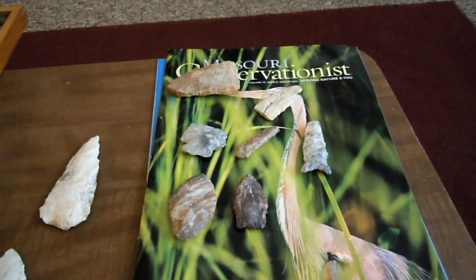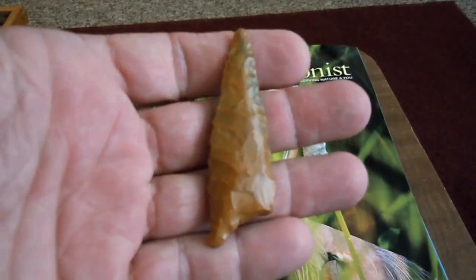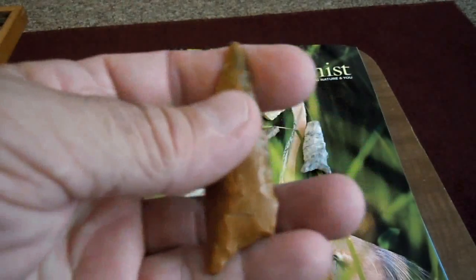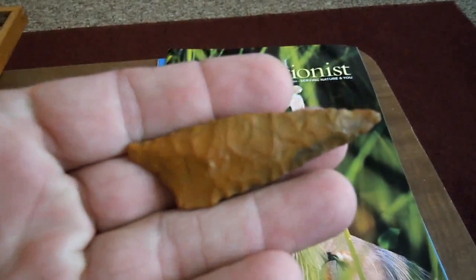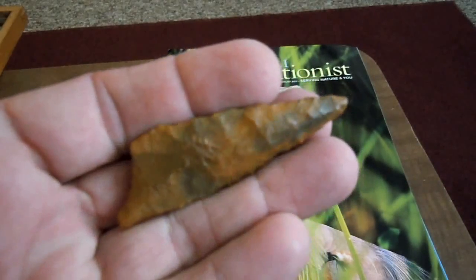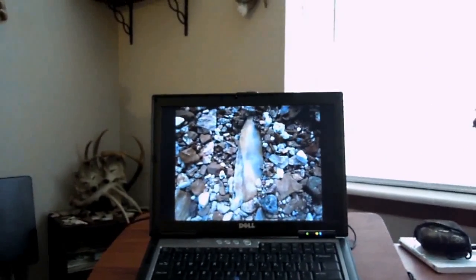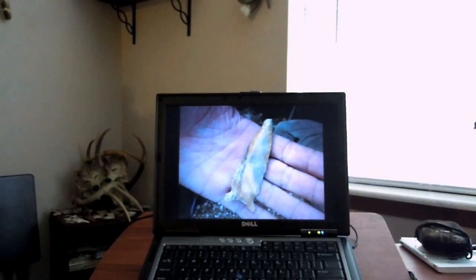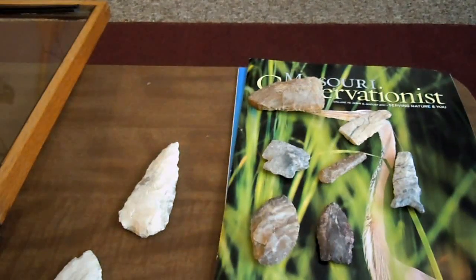I mean, definitely early archaic for sure. Okay, what else is next? Oh, this here was a crying shame. Look at that ear missing. That's a sweet little Dalton. Any Dalton's a good Dalton, but with that brown creek patina to it, I mean, it was a nice point. There's that Graham Cave right there when I found it. Pretty sweet point. Yeah, that's an Apple Creek. Found that with Devin Wayne.